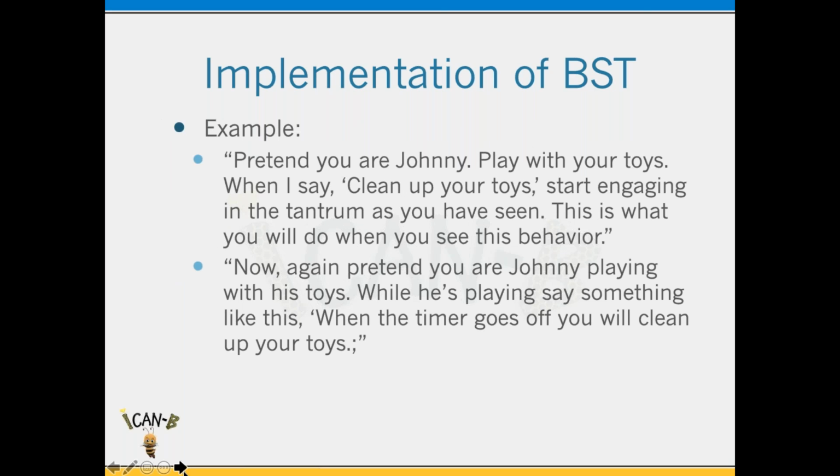Oh, actually, here's the example here. So it says here, pretend you're Johnny, play with your toys. When I say clean up your toys, start engaging in the tantrum as you have seen. This is what you will do when you see this behavior. Now again, pretend you are Johnny playing with his toys. While he's playing, say something like this. When the timer goes off, you will clean up your toys. So you can actually implement the modeling with the person.